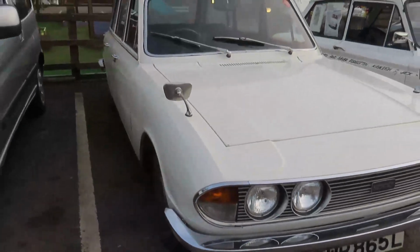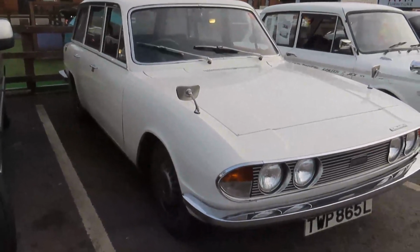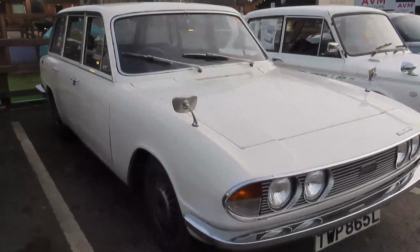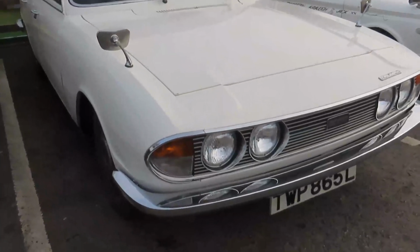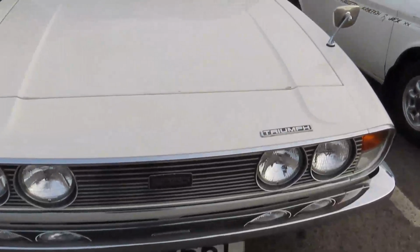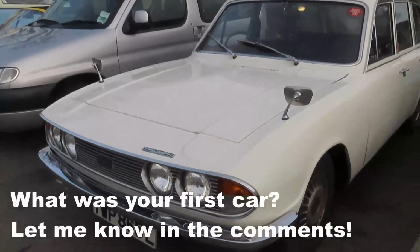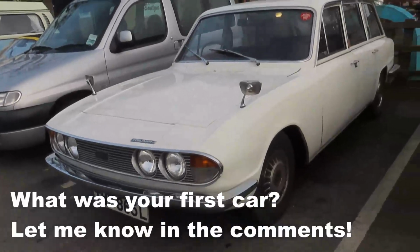I'm not exactly sure what the prices of Triumph 2000s are. I hope they're fairly affordable for people. There seems to be plenty of them around on the show scene. If anyone has any history with these, or of course has any comments on the young classic car ownership topic we're discussing today, then give us a little type in the comments below.